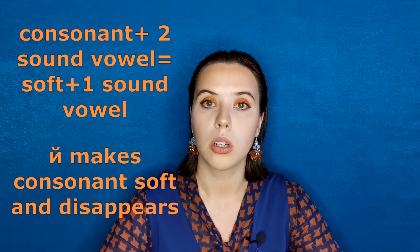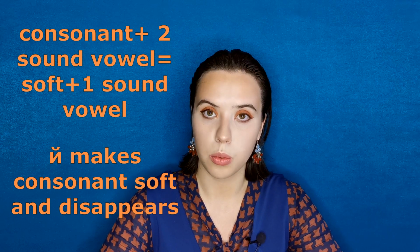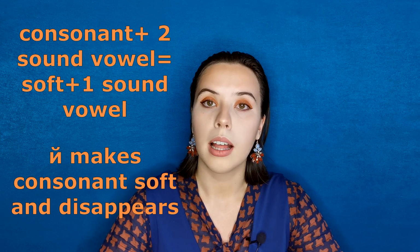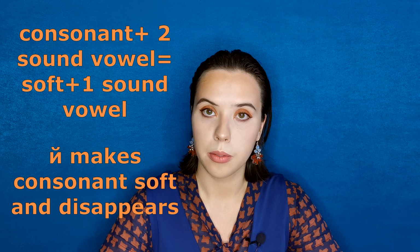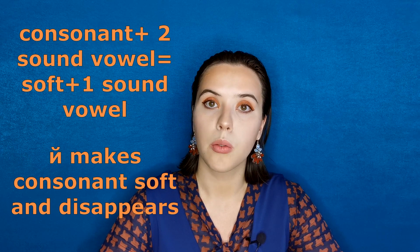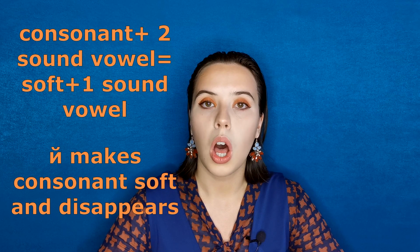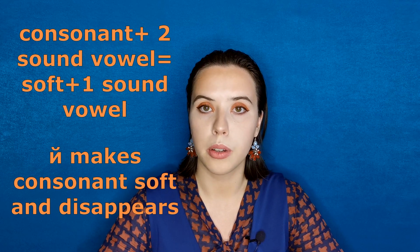We pronounce the consonant sound in the soft way, and then we pronounce the one sound letter, which is the pair for the two sound letter. And the consonant sound y just disappears. It no longer should be pronounced.